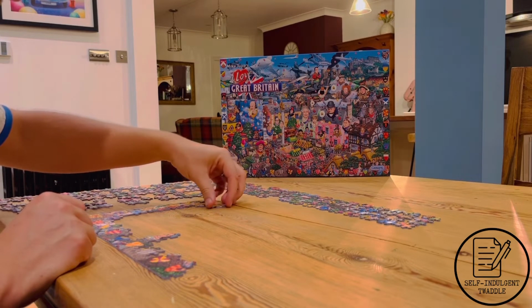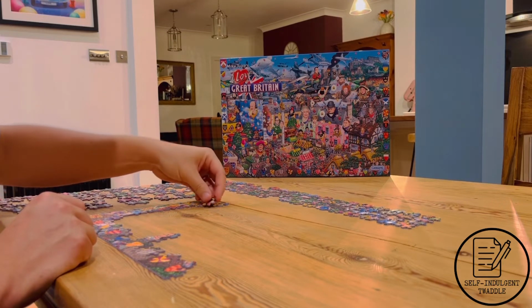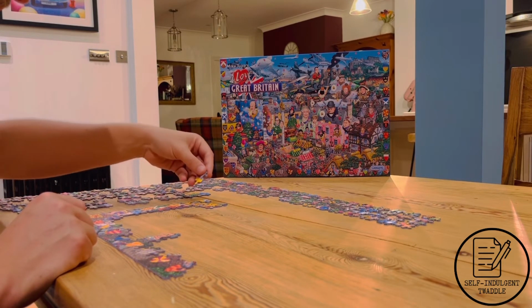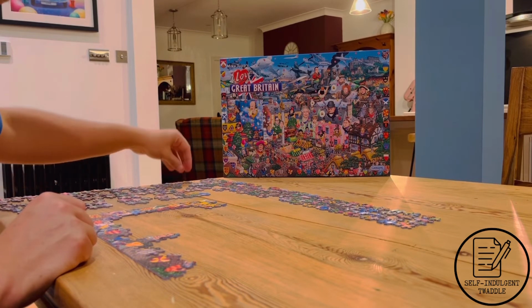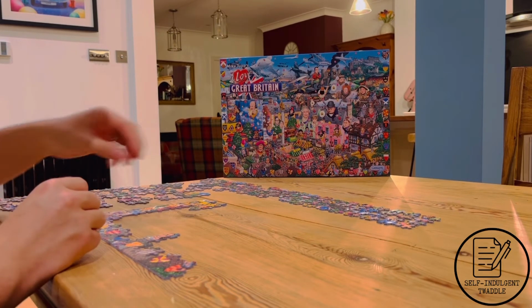Now, I think this piece goes here. I'm trying to finish this ceiling. That bit goes there, and I think that's there, yes. So this looks like a thatched roof, I believe it's meant to be. Don't see huge numbers of thatched roofs where I live, my part of the UK.